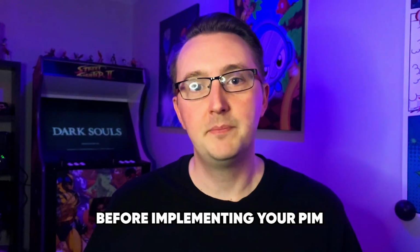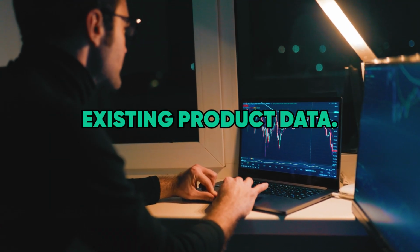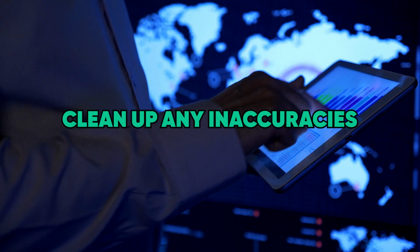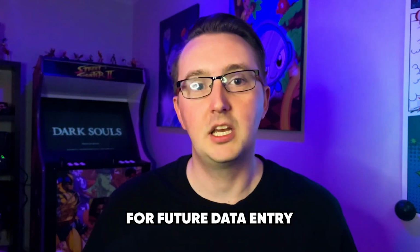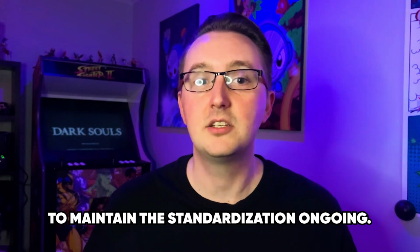Before implementing your PIM, conduct an audit of your existing product data. Clean up any inaccuracies and standardize the format of your data. Also, set guidelines for future data entry to maintain this standardization ongoing.